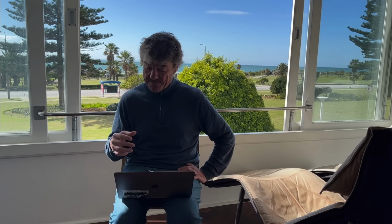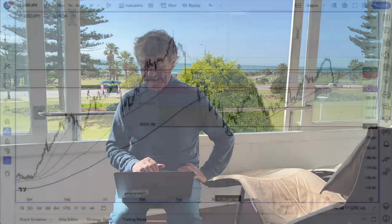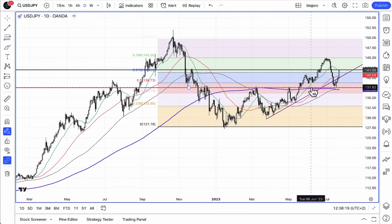I think if that does happen, we'll see pressure on the dollar, and we'll see a strong inflow into the yen, which will pull all the yen pairs down, including the dollar yen, the euro yen, the pound yen, and all the other yen pairs down towards the levels at which they should be trading. And that includes the dollar yen, as I said. And my target for dollar yen is all the way back down at 127 again.